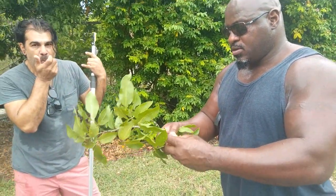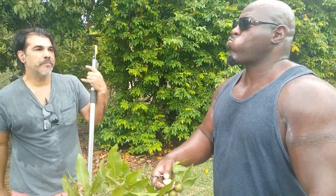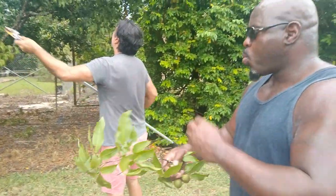Now comes the seed. I love this stuff. Fruit vendors sell them in Miami, in the streets. Wow, that is crazy.